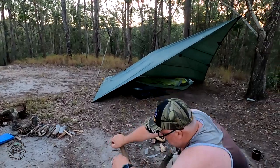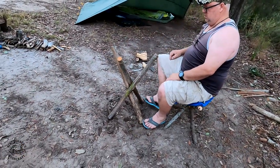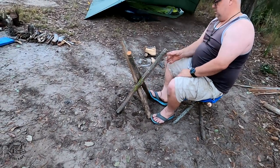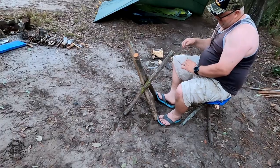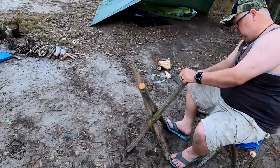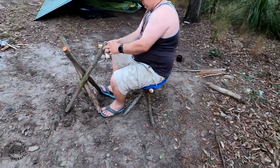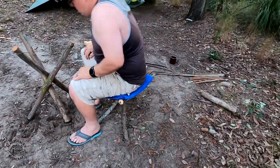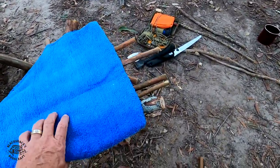Are you making me a bar stool? That looks awfully high. You're trying a different method, are you? Yeah. Oh, lift your butt up so we can see this other stool, the one you're sitting on. Put a towel on there for a bit of extra comfort.